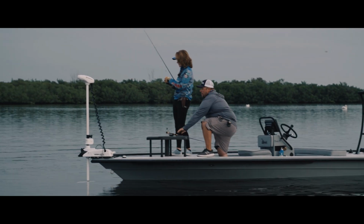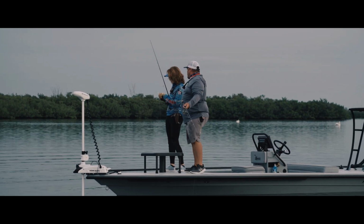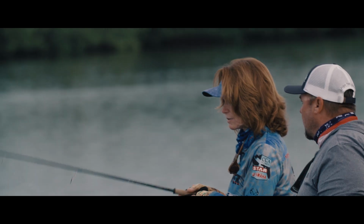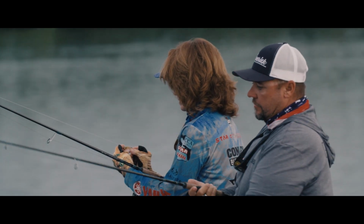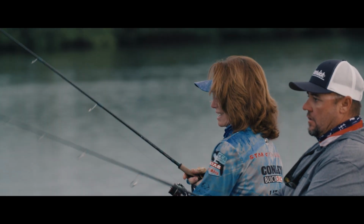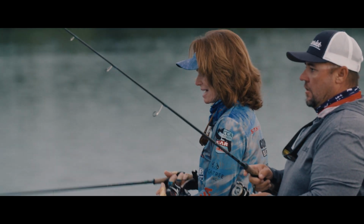And I will tell you, that fish is a testament to what's happening with the closures that FWC initiated here in this area. Anglers are going to be so happy in the future because of that.